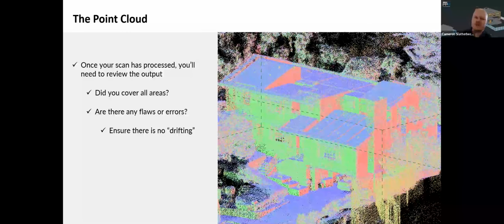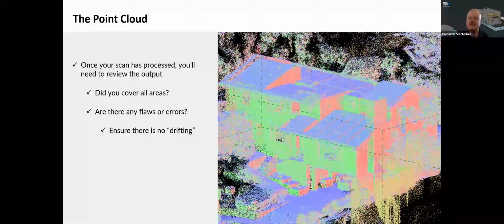So next up, we have section 2, which we'll go over point clouds. Reviewing your data well before attempting to create a set of as-builts from a point cloud is a must. If there's any kind of errors with your cloud, it certainly does happen, then using that bad data can either stop you in your tracks later when you're going to draft or model, or even worse, result in a completely incorrect set of as-builts. So once your scan has processed, you'll need to review that output. Make sure: did you cover all the areas? Are there any flaws or errors? And ensure there's no drifting. And we'll see an example of drifting in a second here.